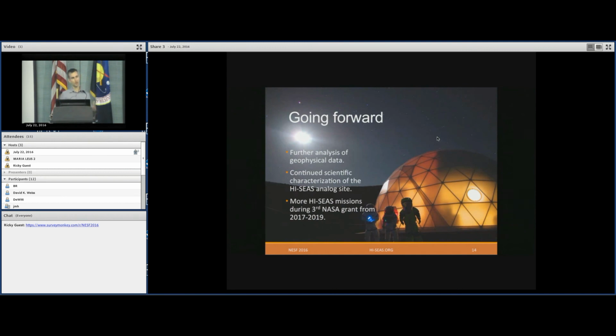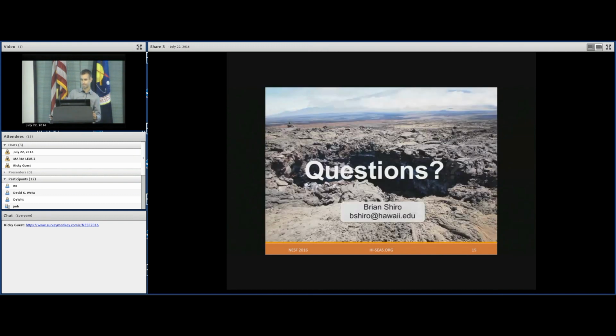And going forward, we're going to analyze this data further. We're going to get some more in-depth maps of these tubes and fit it into the larger picture of the site. And there are more missions coming at high seas. NASA's third grant starts in January there. So stay tuned for more. Thank you very much.